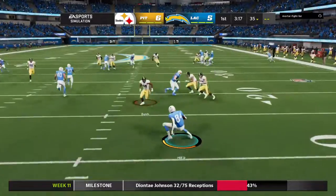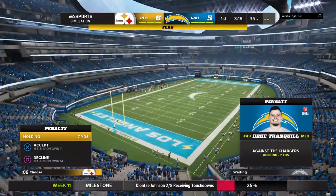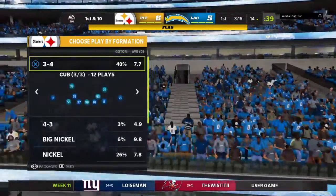From his end zone is K.J. Hill. And he'll be taken down inside the 15. And to make matters worse, a flag is down as well. So erase the flag. They decline it.